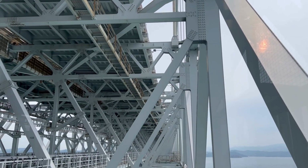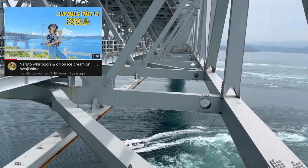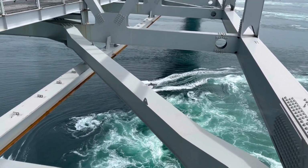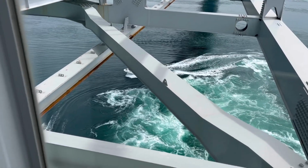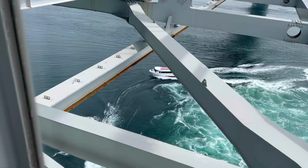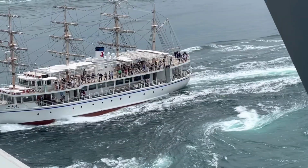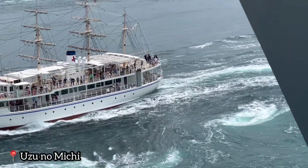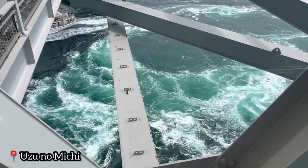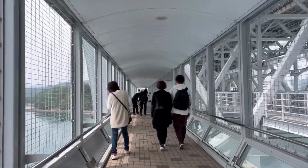A couple years ago, I took the boat tour from Awajishima, so I can link that video too if you haven't seen it. Awajishima is a great day trip from Osaka or Kobe or anywhere in Kansai, I guess, but you need a car. Anywho, if you're not keen on a boat tour, there's also a place called Uzu no Michi, which is a walkway under the bridge that connects Awaji Island and the whole island of Shikoku.